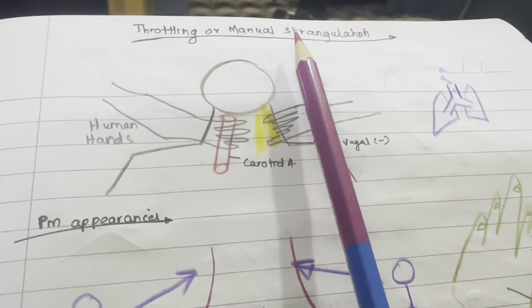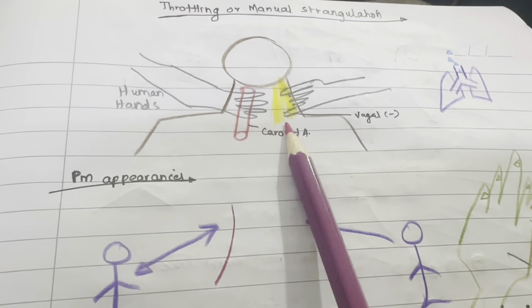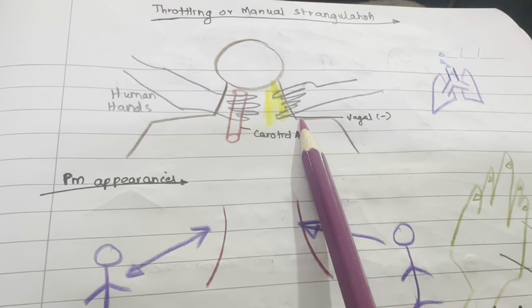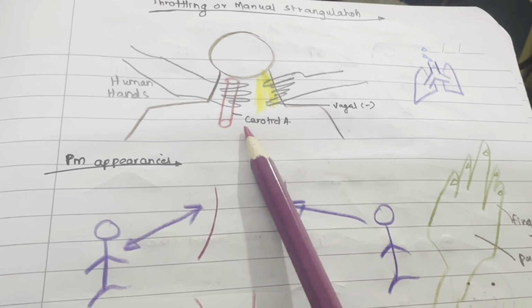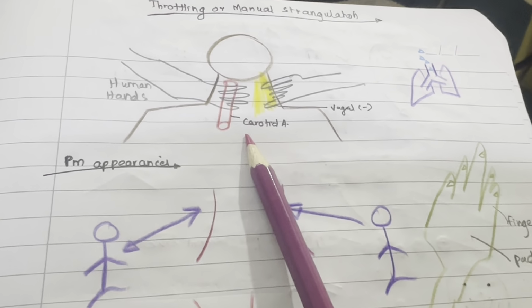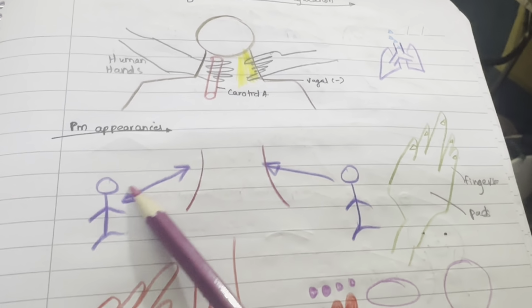Throttling, or manual strangulation, is asphyxia produced by compression of the neck by a human hand. Death occurs due to occlusion of the carotid artery or vagal inhibition, which is much more common than in ligature strangulation and hanging. Occlusion of the airway also plays an important role.